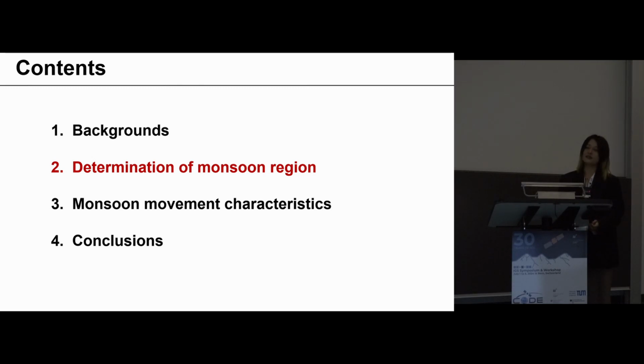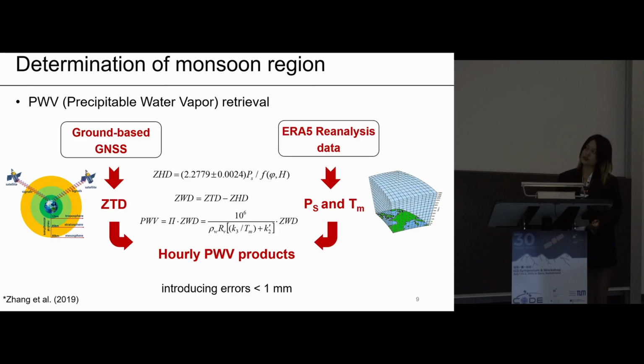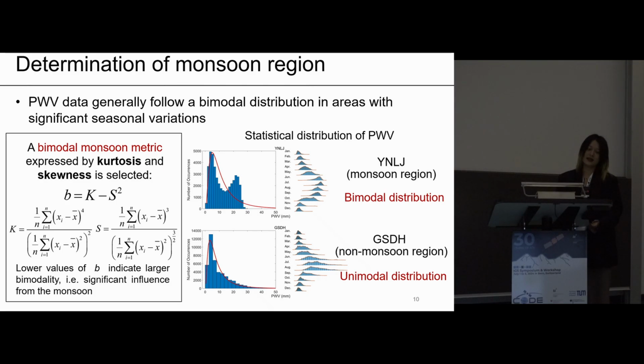So in this work, we utilize the advantages of GNSS-based water vapor products to analyze the monsoon characteristics in China, mainly including two aspects: the monsoon region determination and the monsoon movement characteristics indication. We selected nearly 1,000 densely distributed GNSS stations in China. The data covered the time period from 2016 to 2020. We can estimate high accuracy Zenith Tropospheric Delay, ZTD, during the GNSS data processing. Well, for precipitable water vapor retrieval, we also need meteorological data. Here, we obtain the station pressure and the water vapor weighted mean temperature from the ERA5 reanalysis data. Combining ZTD and these meteorological parameters, we can calculate hourly PWV products. This may introduce an error of less than 1 millimeter.